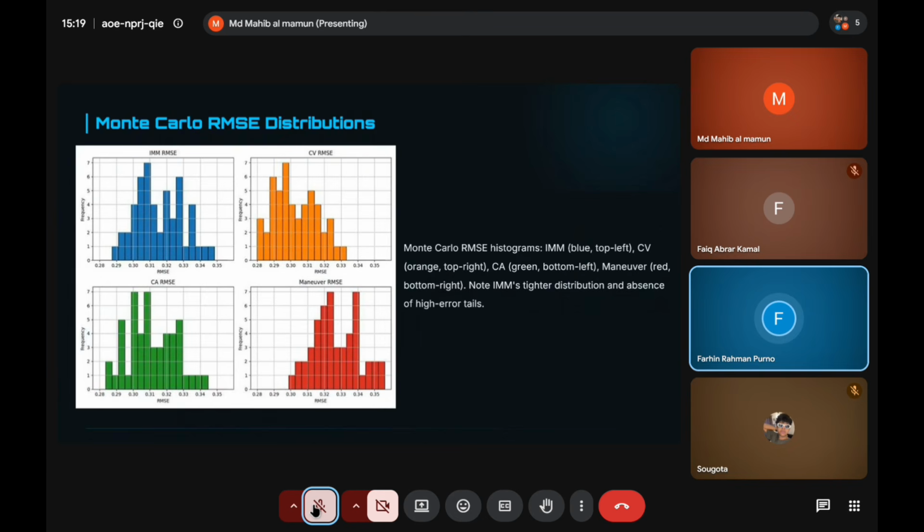Here you can see the Monte Carlo root mean square error distribution. These histograms show the RMSE across the 50 trials. The IMM is the one in blue, and it is tight with no outliers. The CV is orange and has a long right tail, as you can see, showing catastrophic failures during maneuvers. In real-time intercept scenarios, those outliers are the misses. The IMM has successfully been able to remove them.